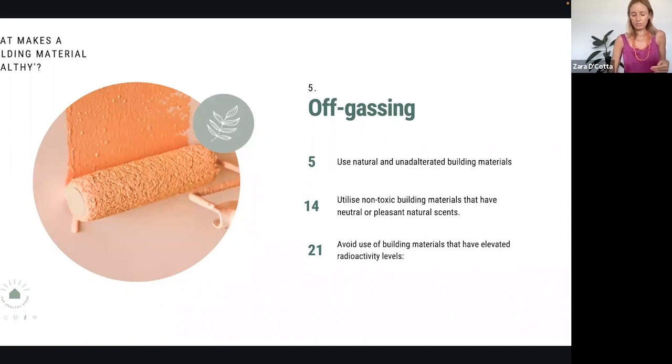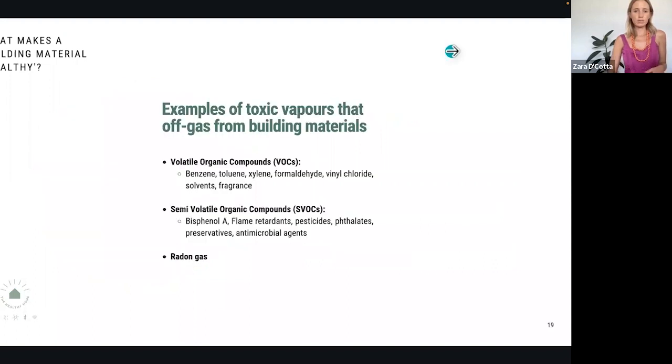In terms of the toxic ingredients that can off-gas from building materials, there are volatile organic compounds. I know there's a lot of awareness about these, like benzene, xylene, formaldehyde. There's also another subclass of VOCs called semi-volatile organic compounds, and they're more difficult to measure, they're heavier, they take longer to release because they have a higher boiling point, and they persist in the environment for longer.